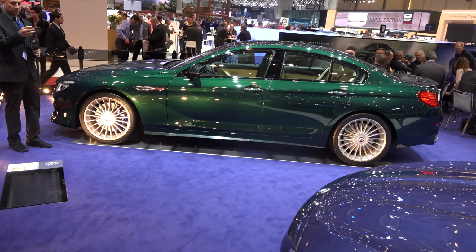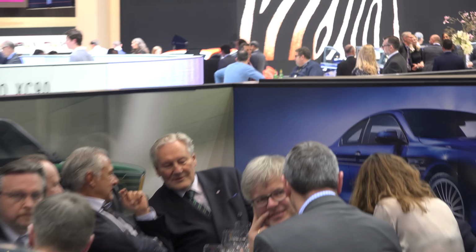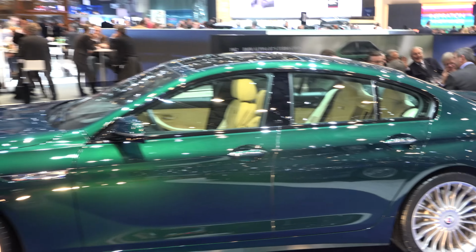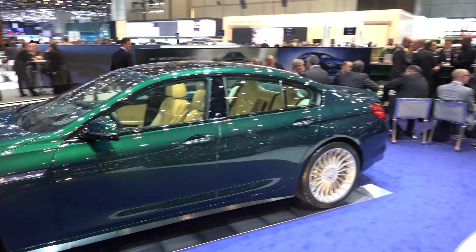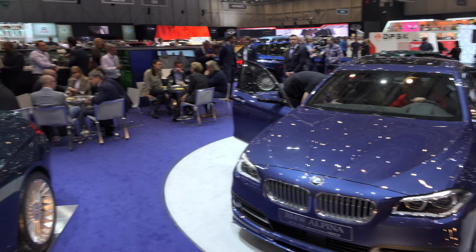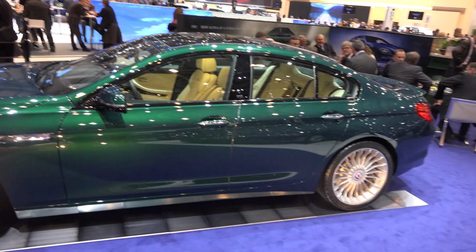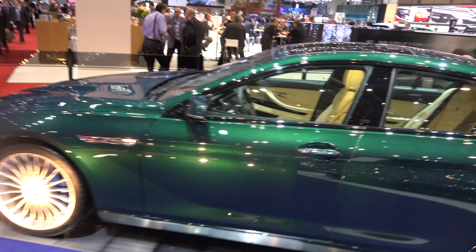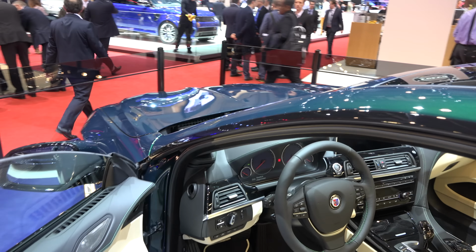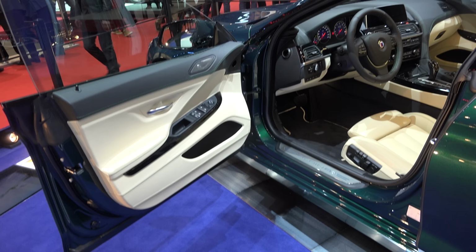So this is the overview of the stand. Here we have the founder and the founder's son, Burkhard Bovensiepen, and Andreas. Lovely and familiar stand with a lot of social things going on. Alpina wine, of course. As Burkhard says, to be a wine collector, you have to have pretty decent cars, and to be a car manufacturer, a pretty good wine cellar.